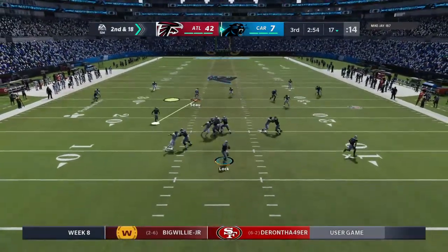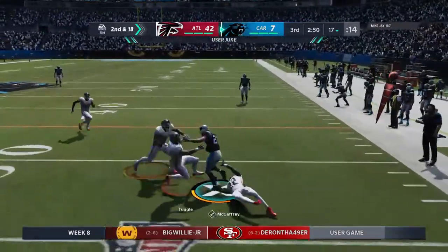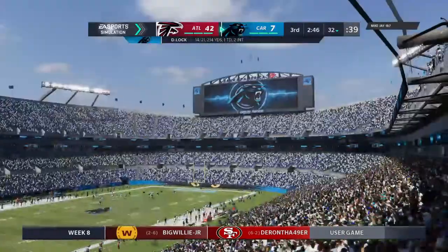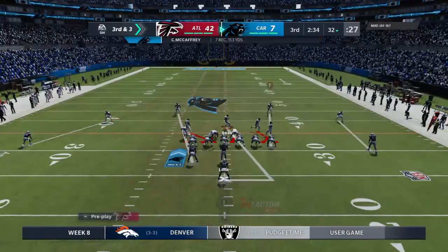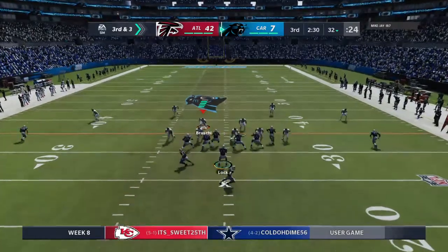Another try after the first down sack. Locke got a man right side. It's McCaffrey. Got some room at the 30. Finally taken down at the 32-yard line. To Christian McCaffrey. It's a gain of 15 yards and leads to third down.